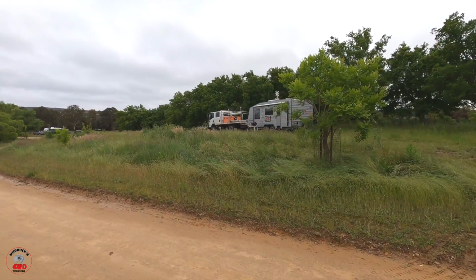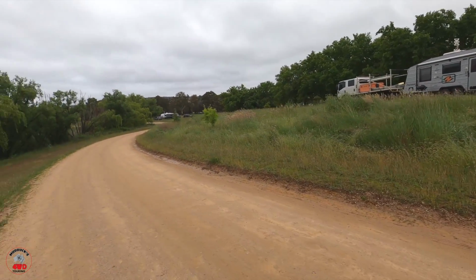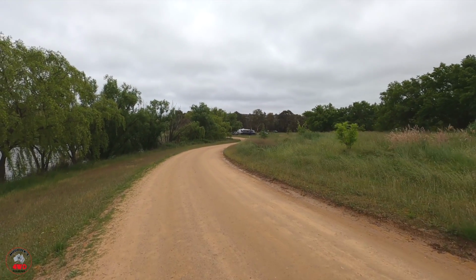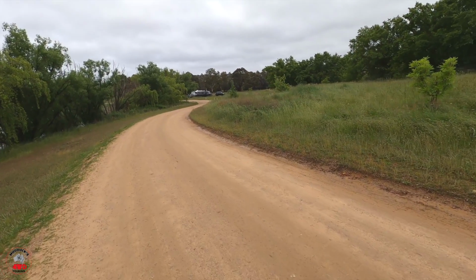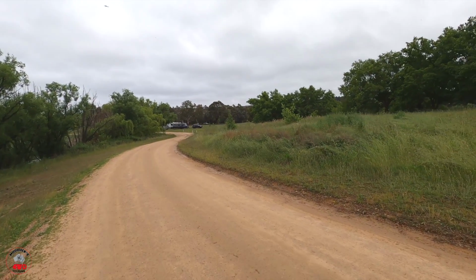Told you it's big. Got trucks in here. And if you're wondering, it's going to take me a good 5 more minutes to walk back to my camp.